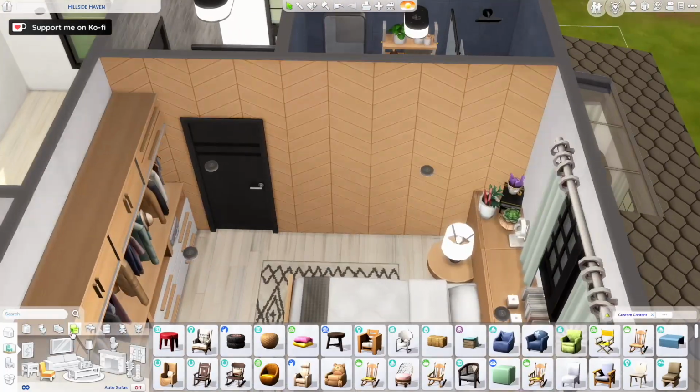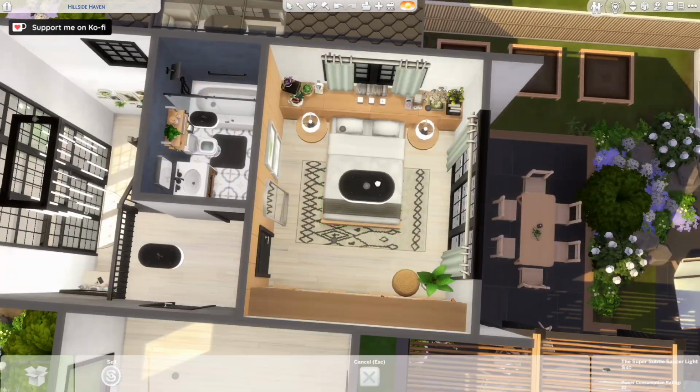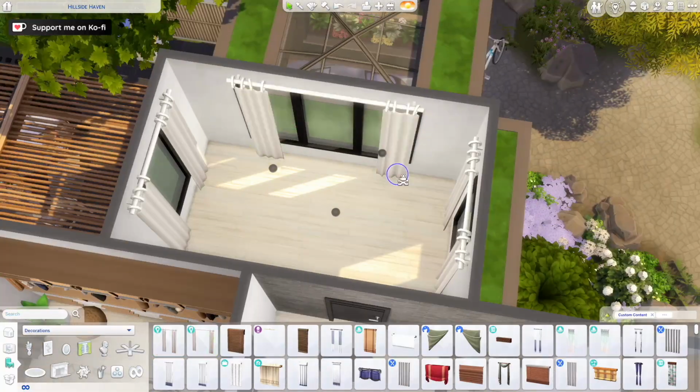Anyway, I'm finishing up on the bedroom, which has not a walk-in closet, but an open closet, which I really like. And the last room we're going to work on is the gym, and that's going to be almost it for today's video.